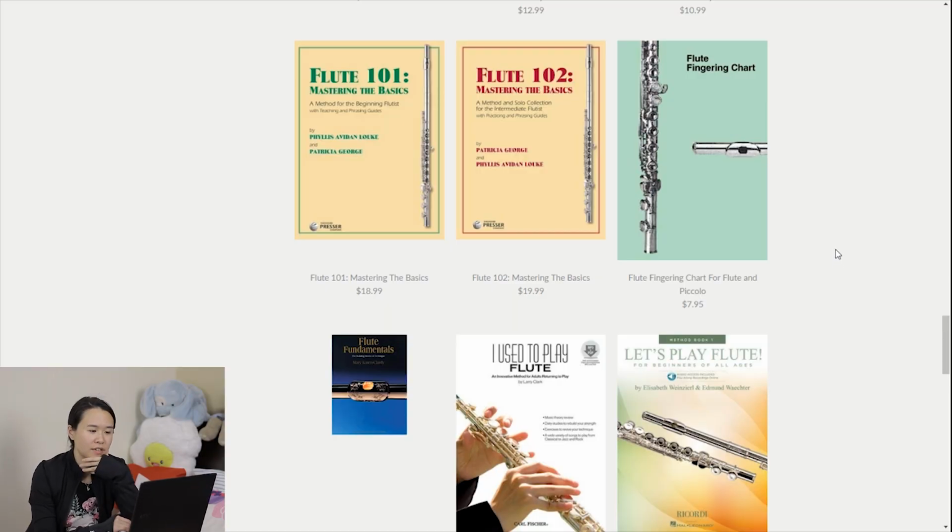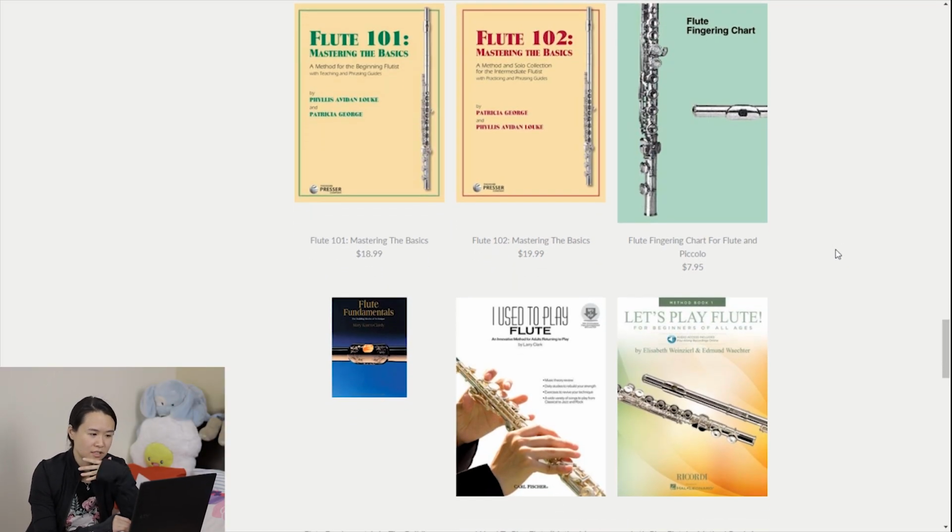I noticed that some parts of the states will use the Flute 101 and the 102. Other parts will use the Trevor Wye beginner books. It really kind of depends on where you are. It's almost cultural. I like that they have everything in this collection. I'm recognizing things from different regions.